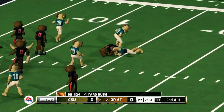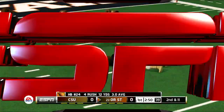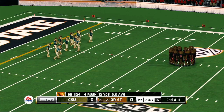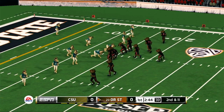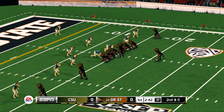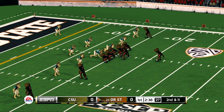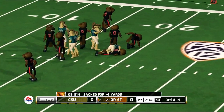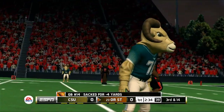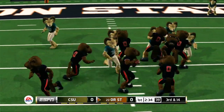They'll work the right side, and there's nothing going there. Really good job by the big guys up front to use their size and speed and get the runner in the backfield. We're at the 12th play of the drive. And he is drilled at the 18. That is 4 yards. That brings up third and 14.